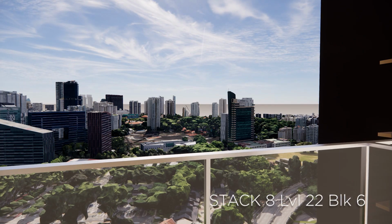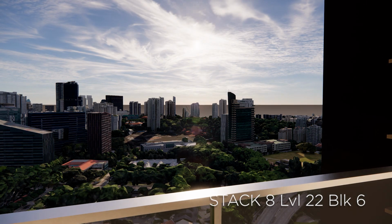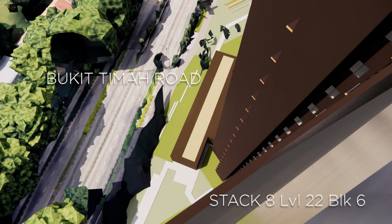Now that we covered the 2-bedroom Classic, let's explore the Deluxe units. But first, here's the 3D view from your 2-bedroom Deluxe unit in Stack 8 of Block 6. You get to enjoy a similar view of Scotts Road. However, you may be more susceptible to the road noise as you are now closer to Bukit Timah Road.